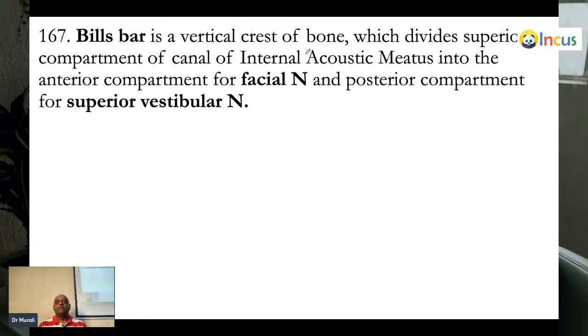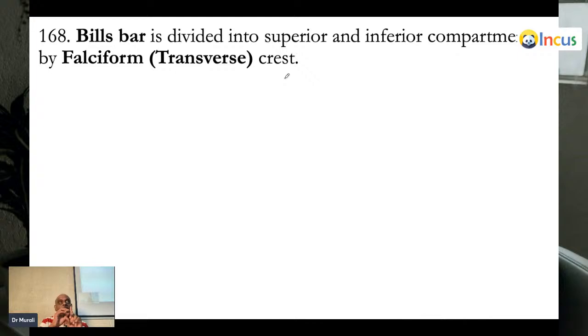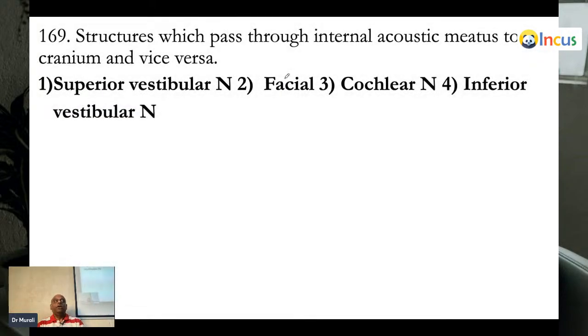Now there is something called Bill's bar. Bill's bar is a vertical crest of bone, and that divides the internal acoustic meatus into a superior compartment and an inferior compartment. Right? The superior compartment is divided into an anterior compartment and a posterior compartment. In the anterior compartment, you have the facial nerve, and in the posterior compartment, you have the superior vestibular nerve, and these relations are important. Tomorrow, when an acoustic neuroma is expanding, which nerve is affected the most? For that, you need to know about Bill's bar. And the falciform crest divides the meatus into superior and inferior compartments, is what you need to understand. Now, what are the structures that pass through the internal acoustic meatus? There is the superior vestibular nerve, inferior vestibular nerve, facial nerve, and cochlear nerve. That's what you need to understand.